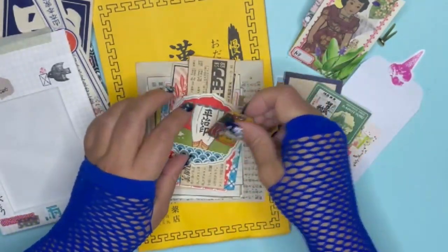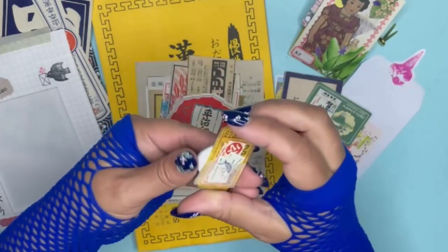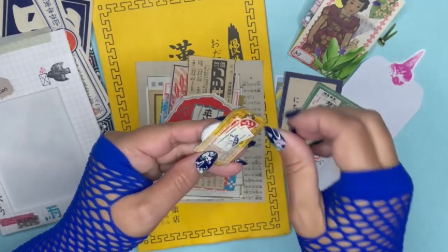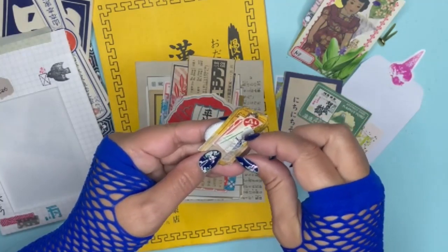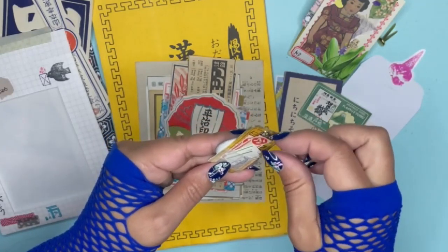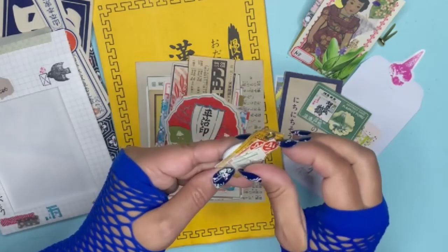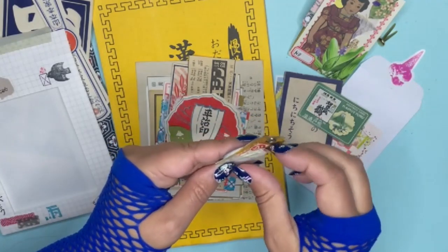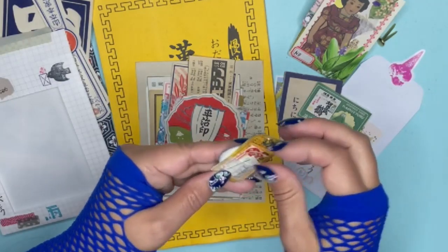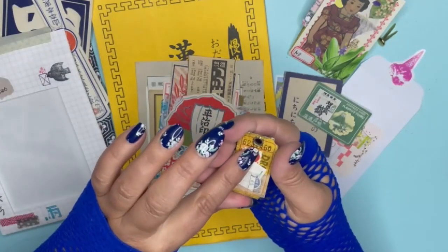Oh, look at this cute little tag. Oh my gosh, and there's a tiny little pocket on the back side with tiny little labels in it. There's a 65 yen, little pricing labels. Oh, I'm going to be careful with this one. These ones are really vintagey. I'm not going to take those out on camera because I don't want to mess it up.